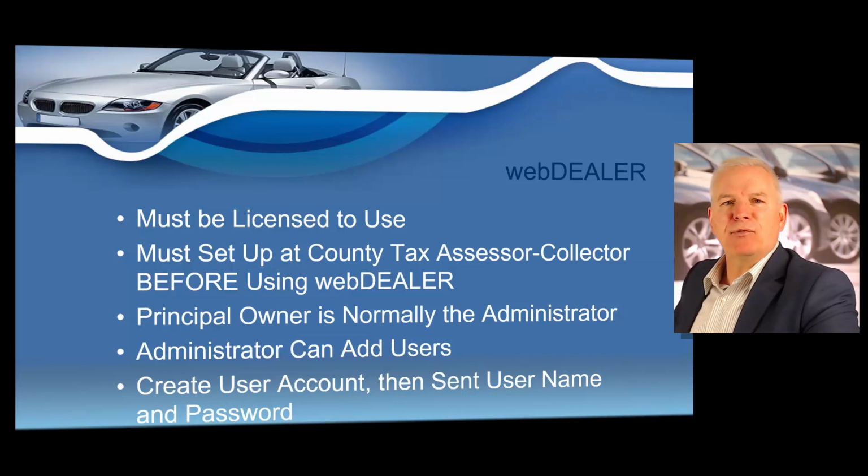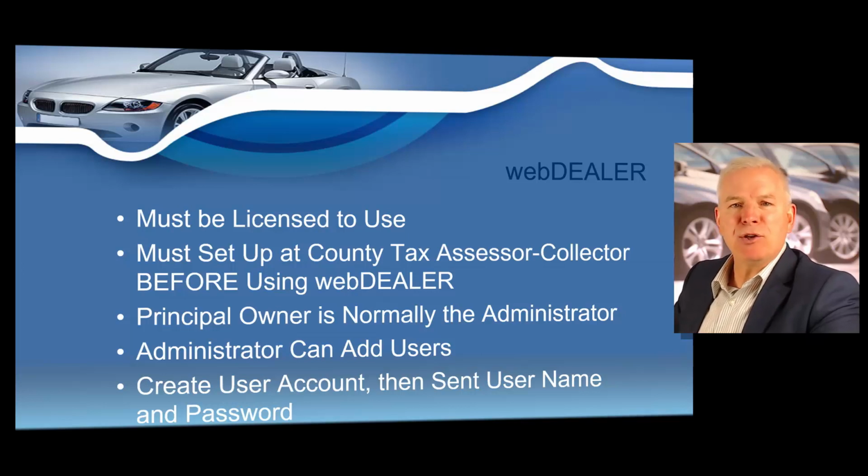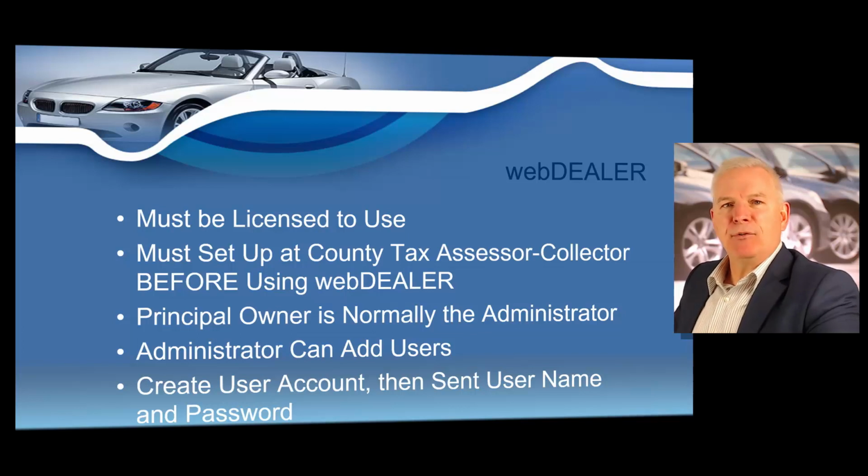The county tax assessor collector's office will help you set up your dealership in webDEALER. In addition to setting up your dealership, they are also going to be setting up the initial user to be the administrator of your dealership. The dealership administrator is responsible for adding additional users, managing user permissions, and removing users as well. The county must set up dealers to allow dealers to submit applications to the county. You must have your dealer's license before you can use the webDEALER system. Normally, the dealer's principal owner will act as the administrator to this system.